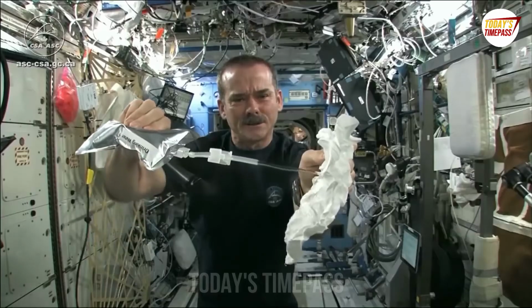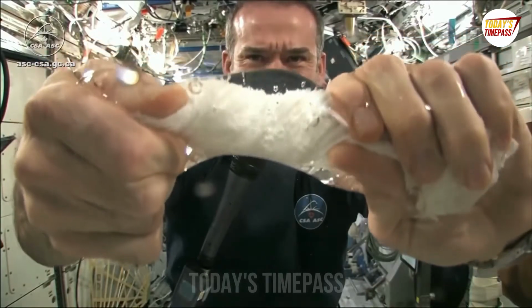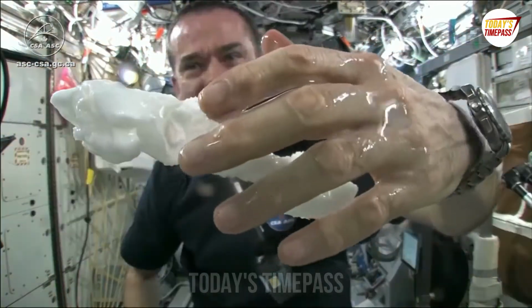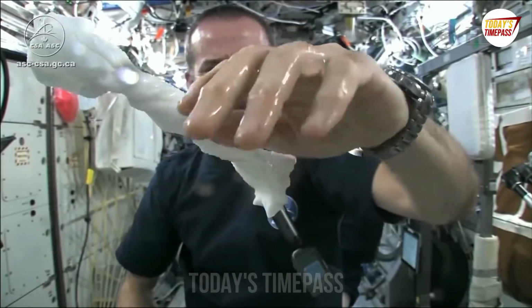Let's begin. This is what it looks like when a paper towel absorbs water in space. Almost like you had jello on your hands or gel on your hand, and it'll just stay there. Wonderful moisturizer on my hands.